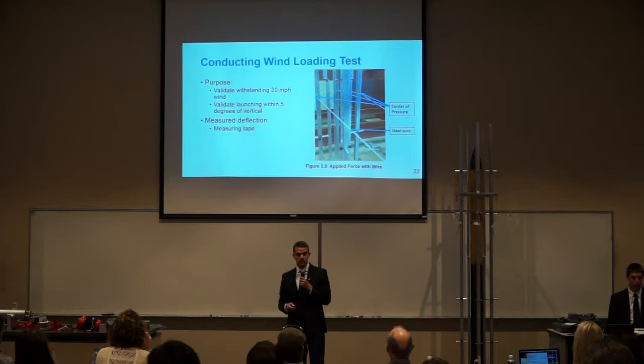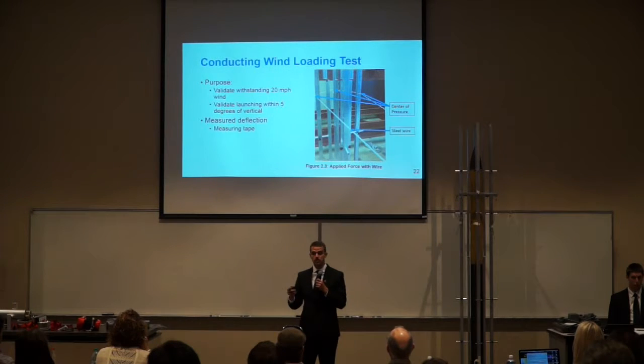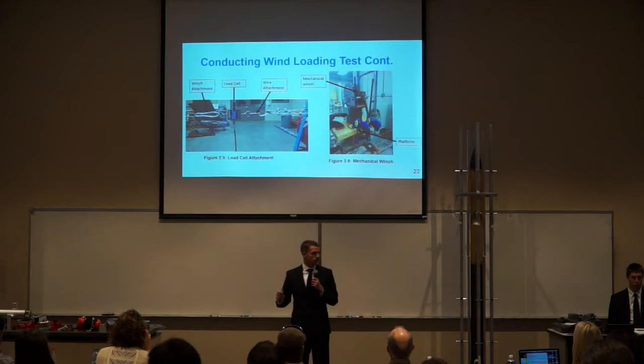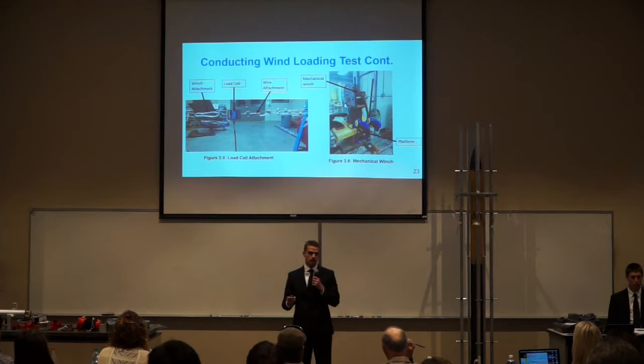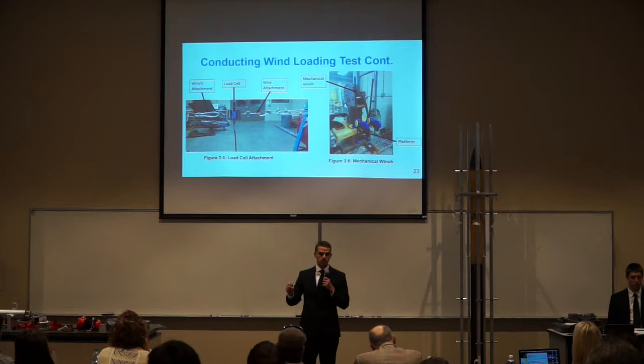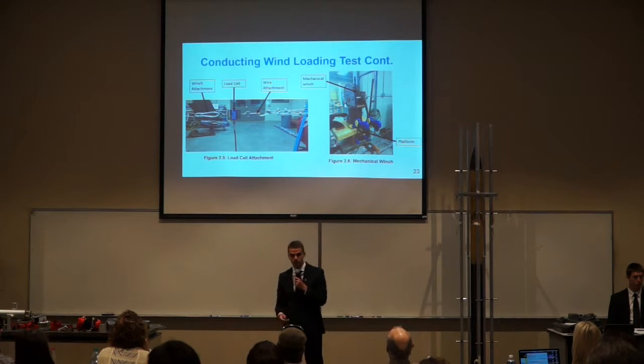This comes from the point force of a 30-mile-per-hour wind, and the reason we use a 30-mile-per-hour wind is as a factor of safety on top of our requirement for 20. These pictures on this slide just show how we conducted the test. We used a load cell attached from the mechanical winch to the wire we were pulling in tension, and this is how we were able to tell how much load we were applying.